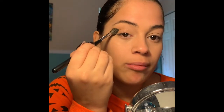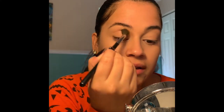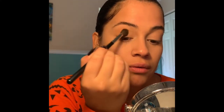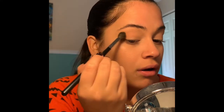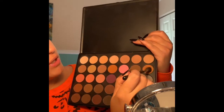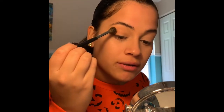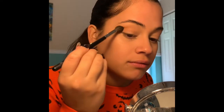So I like to take my brush and kind of feel for where my eye is and just concentrate the color there. I'm gonna go ahead and dip back in to this one, this shade right here. It sucks that they don't have a name for these shades. And I'm gonna go ahead and intensify this color.